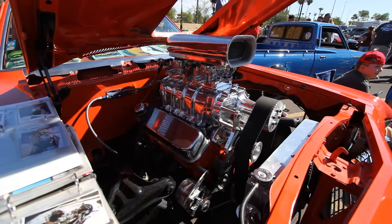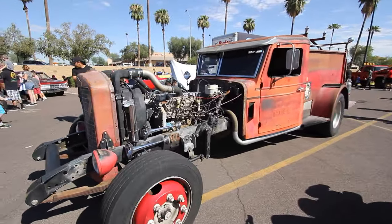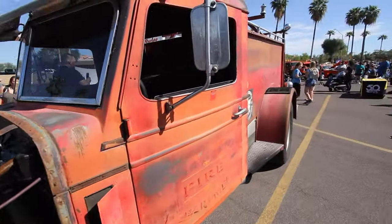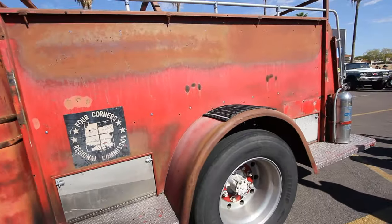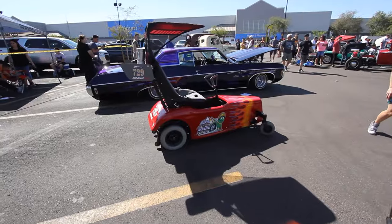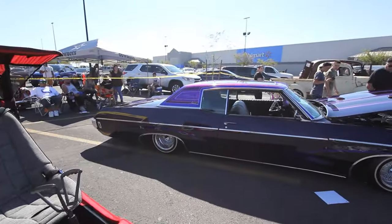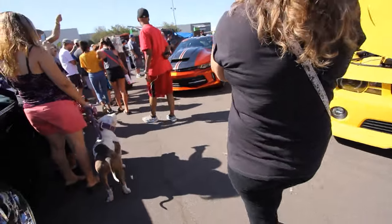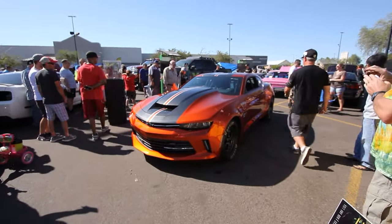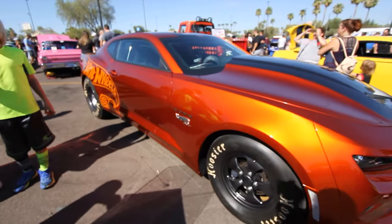You know, I think there might be more supercharged cars at this event than non-supercharged. A hot rod fire truck? Now that's cool. This is a 2018 COPO Camaro with Hot Wheels 50th anniversary graphics on it. Man, does that thing sound good.